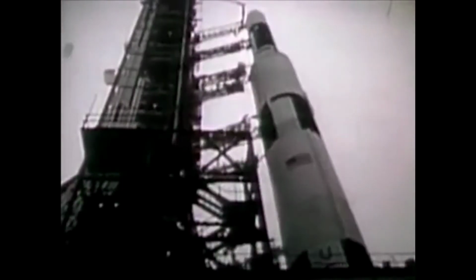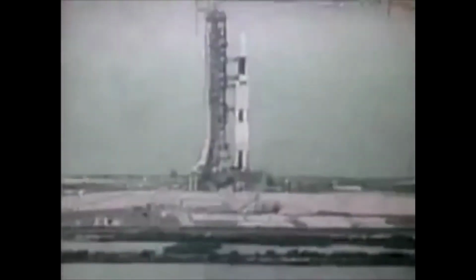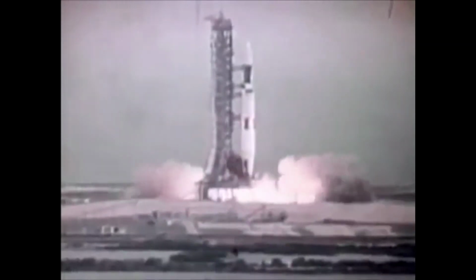Minus 13, 12, 11, 10, 9, 8. We have ignition sequence has started. 6, 5, 4, 3, 2, 1, 0. And we have liftoff. The Skylab lifting off the pad now, moving up.